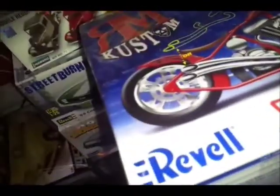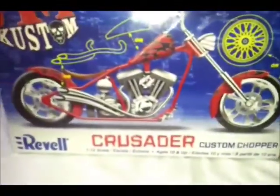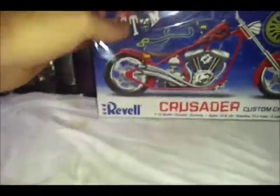These two are going to be fairly quick builds, maybe not too quick, but this is the one I'm gonna start working on, actually tomorrow. So I'm not even gonna put it back down in there. It's gonna stay right there.